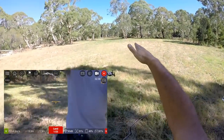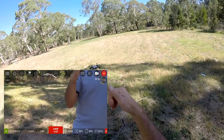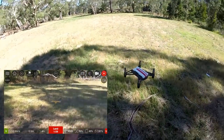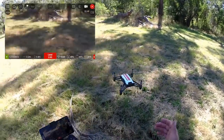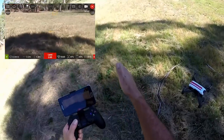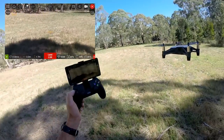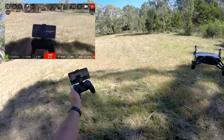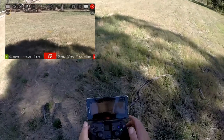It doesn't take the same path that you chose to start with. I know that because I hit a tree on the way back. However, beauty, she's returned to home.